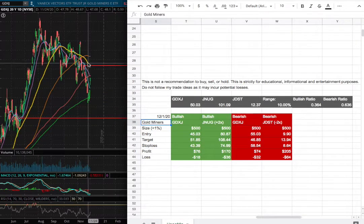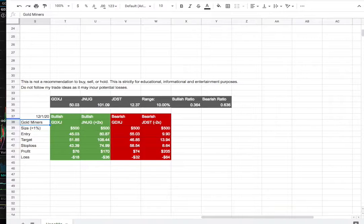However, if I were to open a short position, my entry will be at $55.03, and that is this range here, and that coincides with the 50-day moving average. My sell target is at $46.85 and my stop loss is at $58.54. So whichever entry price were to hit first, that will be my position of the week.